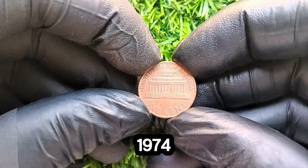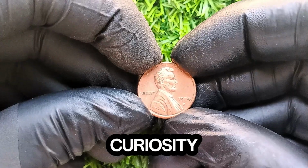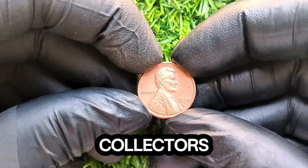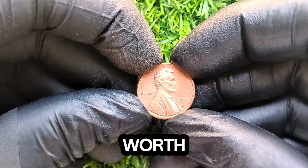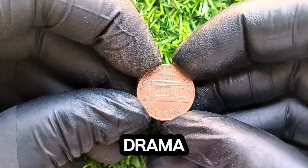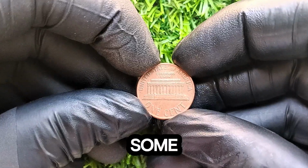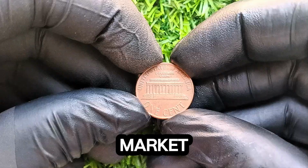As whispers of the 1974 D aluminum cents began to circulate in the hobby, curiosity exploded. Collectors speculated about how many might still exist and what they could be worth. The Mint, determined to recover them, added a layer of drama to their story. Some were returned, but at least one known Denver-struck specimen found its way to the market decades later.